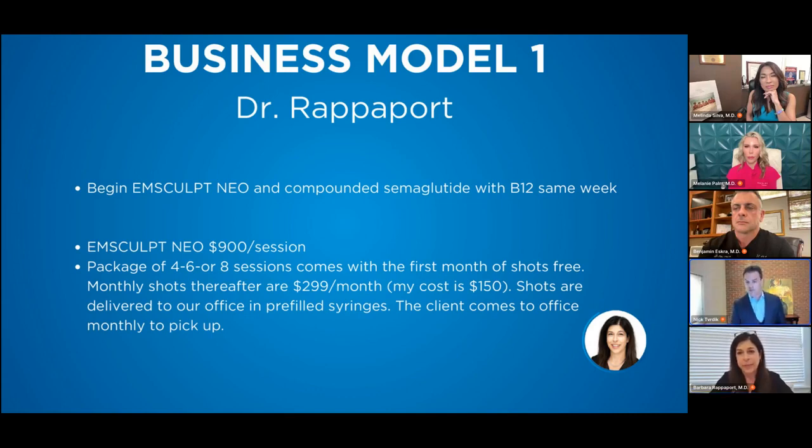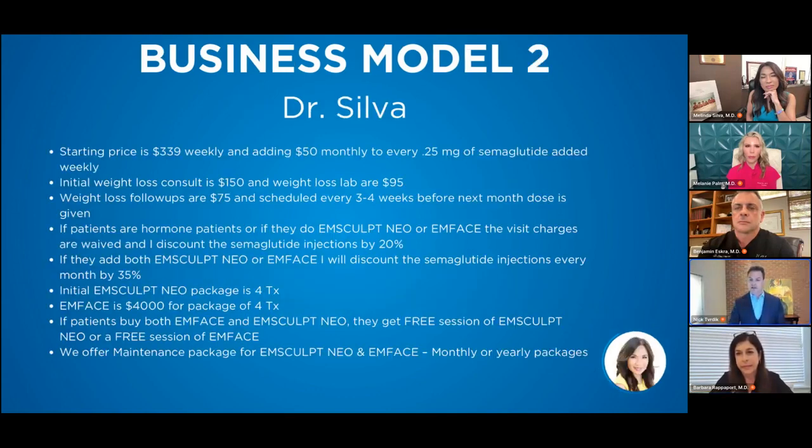Dr. Silva, could you please share with us how you do your business model? There is a little typo there. The starting price is $339 monthly, not weekly. It should be $339 monthly for the semaglutide injections, and then $50 monthly for every 0.25 milligrams of semaglutide that we add monthly.